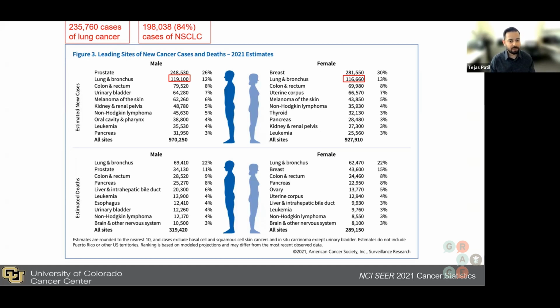Remember, there were different types of lung cancer. There's small cell and non-small cell. So let's assume 84% of these are non-small cell. And let's also assume that about 45% of these cases will have what's called a driver oncogene. Remember, these are mutations that cause the cancer cells to keep growing and growing and growing. Well, if you do that math, you get 88,424 cases of non-small cell lung cancer with a driver oncogene. These typically are patients who've never smoked.